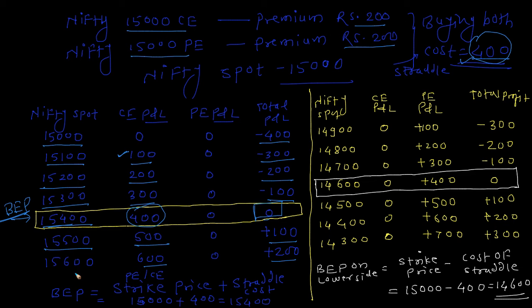So for 15,700 I'll be getting 700 from the call option. Already I have paid 400, so 700 minus 400, 300 will be my profit. For 15,800 my profit will be 400, and so on and so forth, right? So as Nifty goes above or trades above this 15,400, I will get unlimited profits, right?